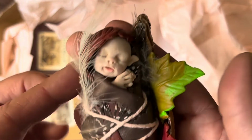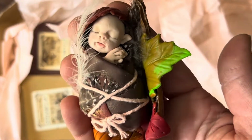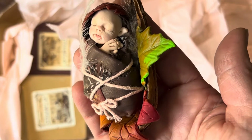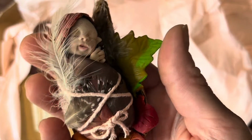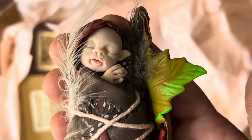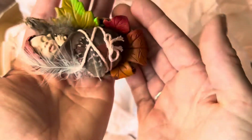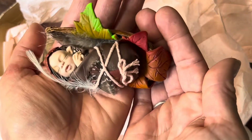Oh my gosh, I don't make anything that looks like that though. Look how tremendously detailed and fabulous that is. Oh my gosh, I am amazed at this little guy.